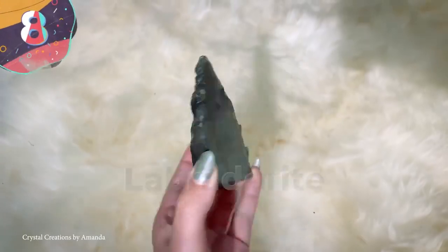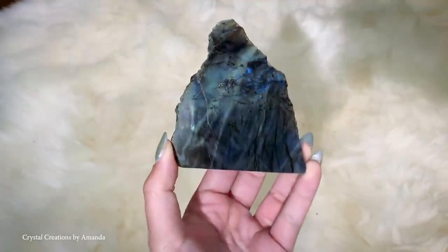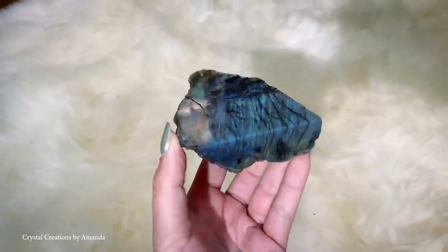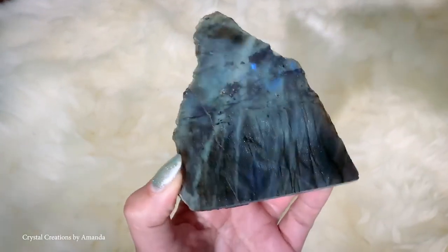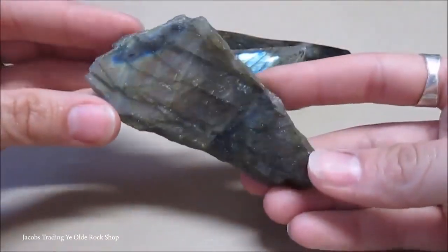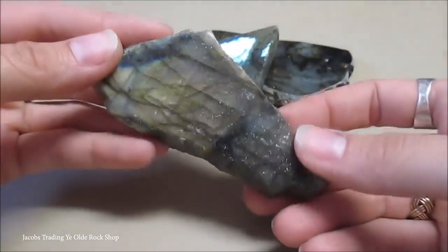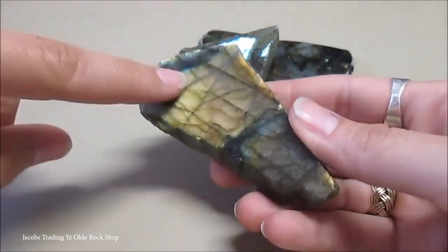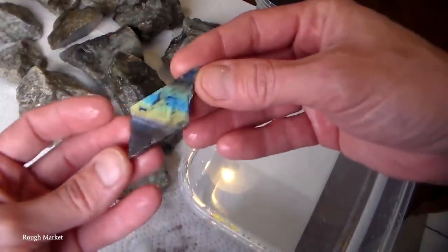Number 8. Labradorite. First found in Labrador, Canada, which is the place it was named after. Labradorite is a type of aluminum rock mineral that also contains calcium, sodium, and silicon. Forming crystals that have edges of different lengths and at contradictory angles, they're normally thin and rhombic in shape, and at first you may not think there's anything too special about it because of its gray or white coloration.